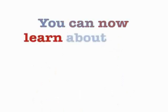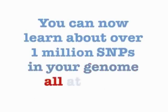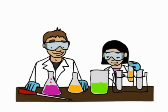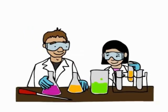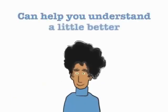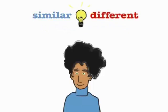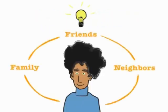You can now learn about over a million SNPs in your genome all at once. And every day, scientists are learning more and more about how some of these SNPs affect your phenotype. Getting to know your genome can help you understand a little better why you are the way you are, and in what ways you're similar to or different from your family, friends, and neighbors.